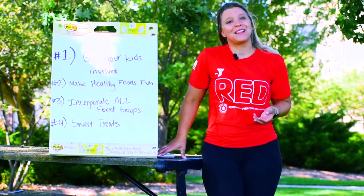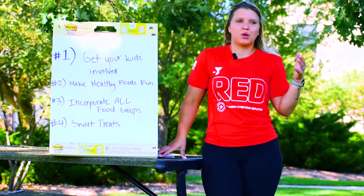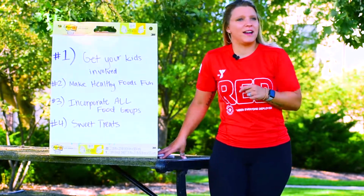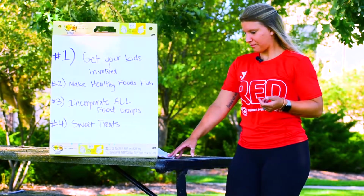Get them involved by helping them prepare their own foods. So helping prepare the lunch, maybe slicing up their fruit or slicing up their vegetables, or helping spread the peanut butter on the peanut butter and jelly sandwich that they're going to be eating.